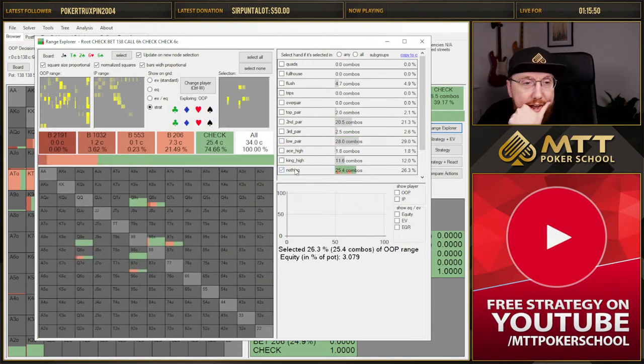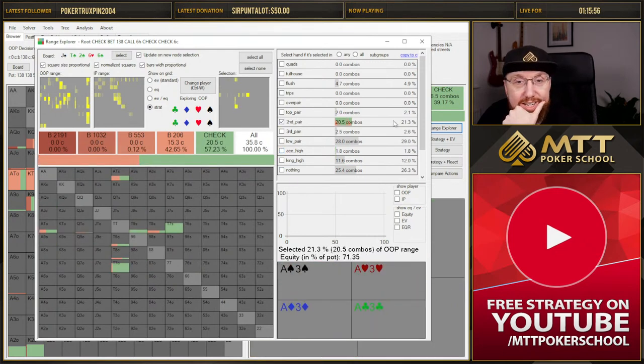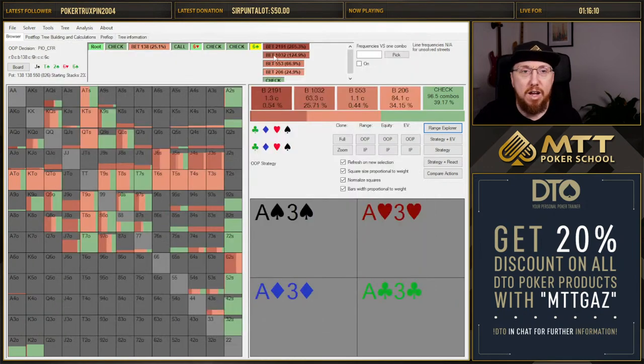Nothing doesn't really matter because we're ahead of those hands anyway. There are some ace highs, but a tiny amount. But then there's some second pairs as well. So actually, there is a decent amount. Second pair and low pair make up half of their range, which is quite a lot. So yeah, I think we're going to see some overbet jams. Let's have a look.